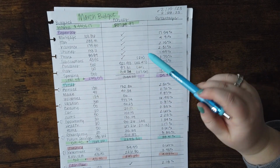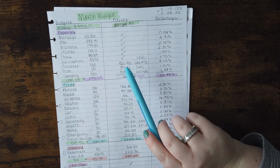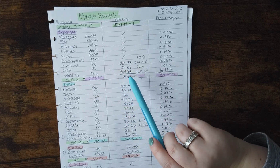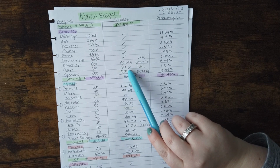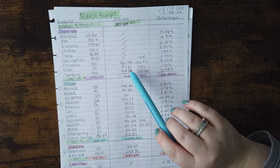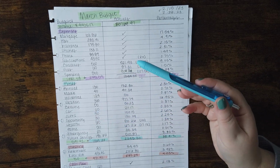So groceries, over budget a little bit. It is what it is. We did a little bit of extra snacking this month, I would say. So that's part of it, but that's okay. Gas was also over budget. We had a couple of unexpected trips out of town. I mean, not major, just to the next big city. So unexpected, had to spend some more on gas, but that's okay.